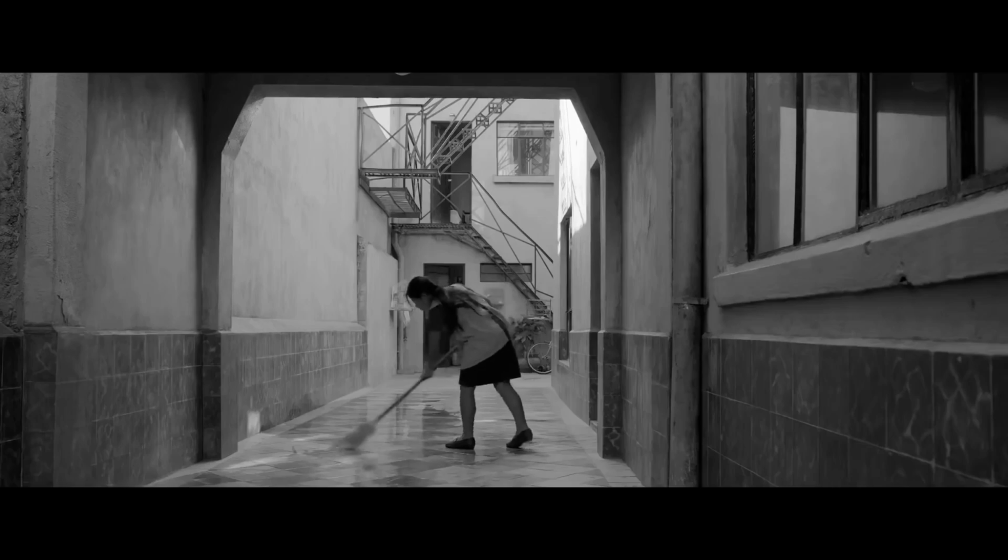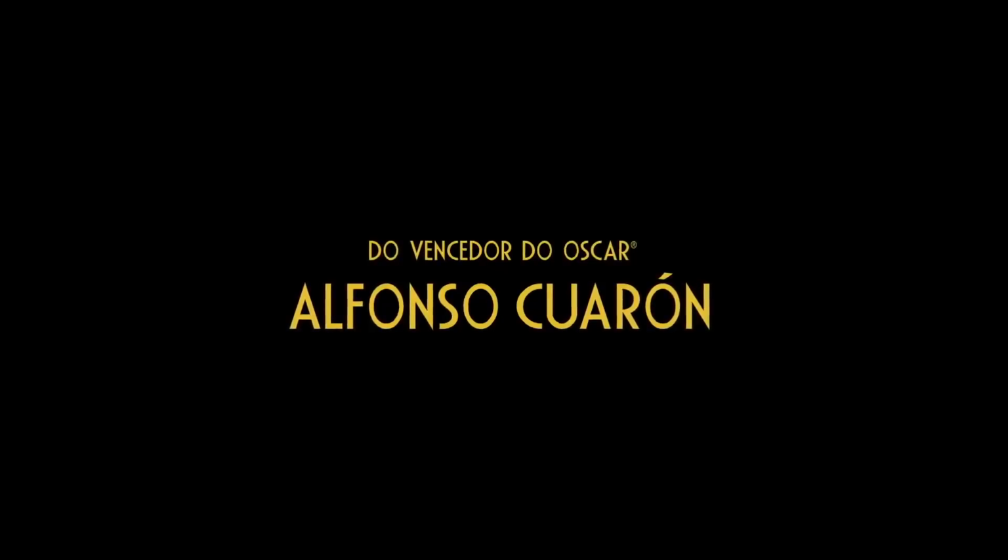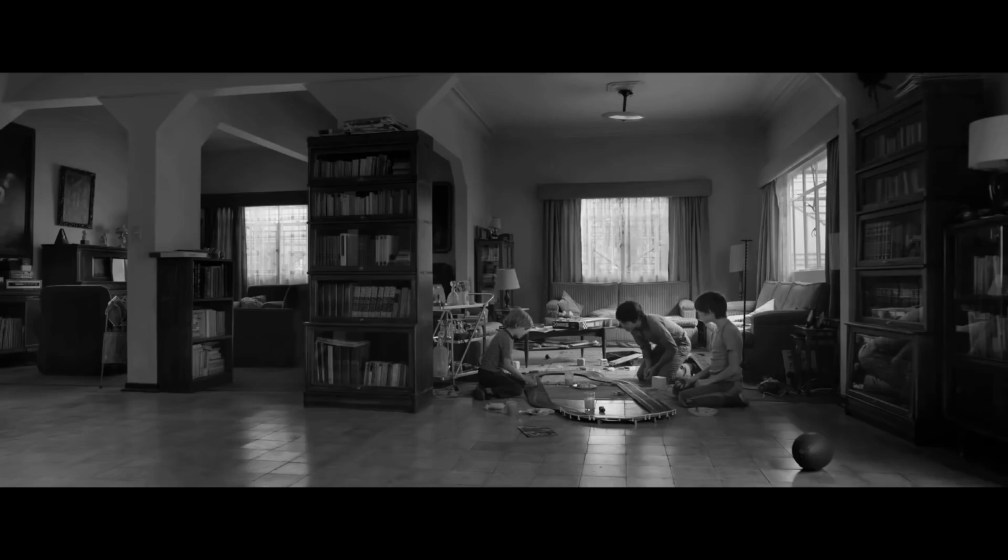Blown away by that. Loved it. He did Gravity. I mean, so many. He is just an excellent director. So his name alone is worthy of me blind buying this. And this is a hefty one.